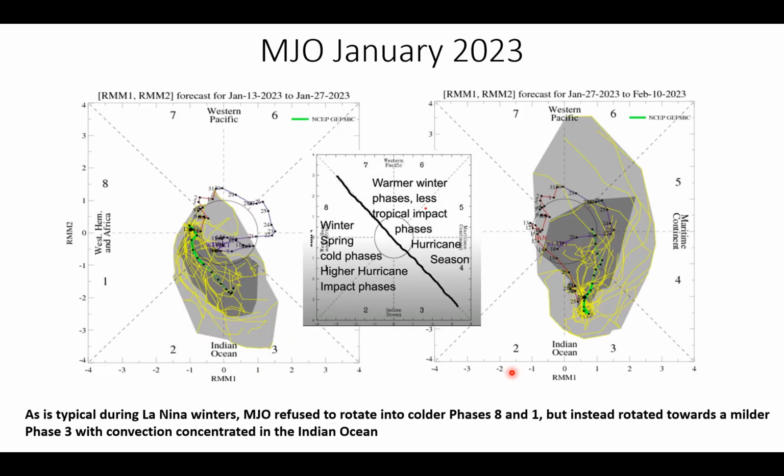The Madden-Julian oscillation, I look back at that in January of 2023, generally showing on the left here, this was January the 13th, and on the right here I'm showing you January 27th. And so that green line is what I pay attention to. That's the average of all the ensemble forecast members of the GFS ensemble forecasting system, the GEFS, showing the MJO.